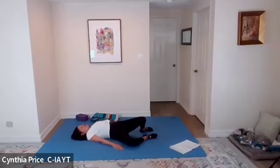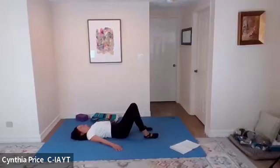All right, just paying attention to the body. And then making any adjustments so the body's more comfortable. And then give your legs permission to grow heavy. Okay, use your core to support bringing your knees back into the center. And then last time, waterfall your knees one at a time.